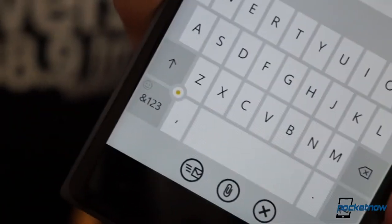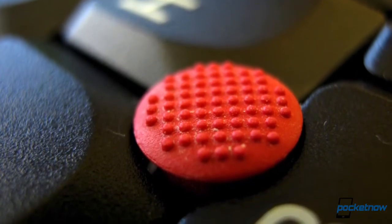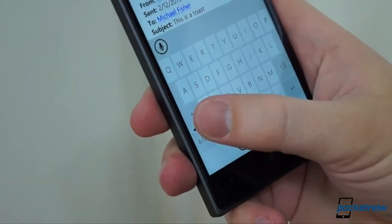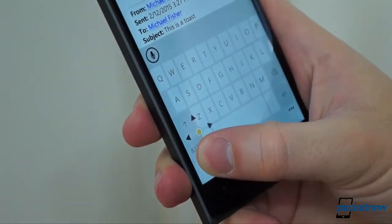Number 4, the keyboard cursor. Remember the little eraser-like nubs that IBM and Lenovo laptops used to have? The new Windows Phone has it too. This has barely been mentioned in the official talk, but it's here, and it's awesome to have an alternative to the traditional tap directly on the text approach, which still works, by the way.